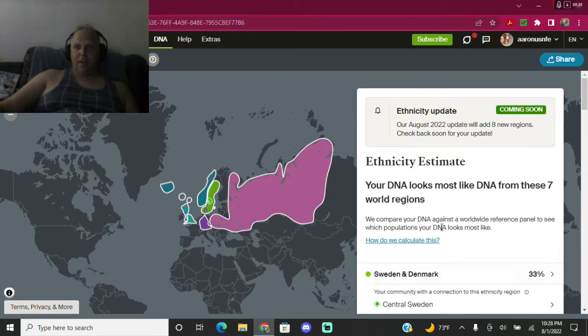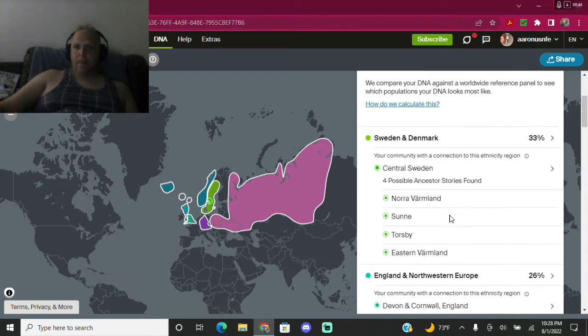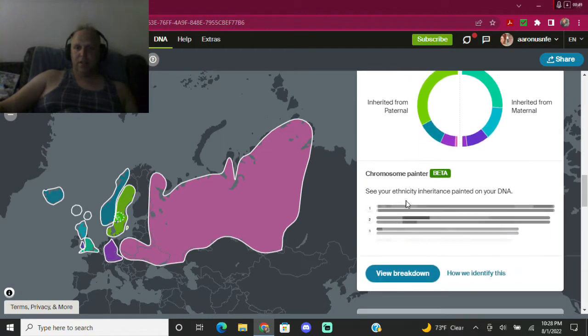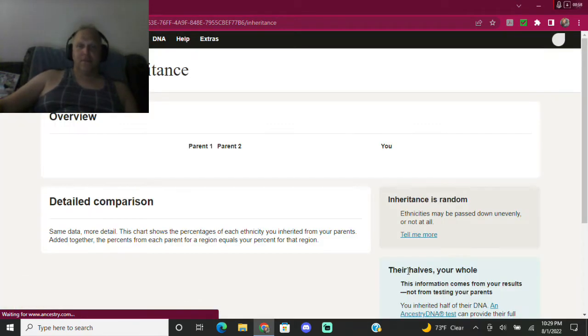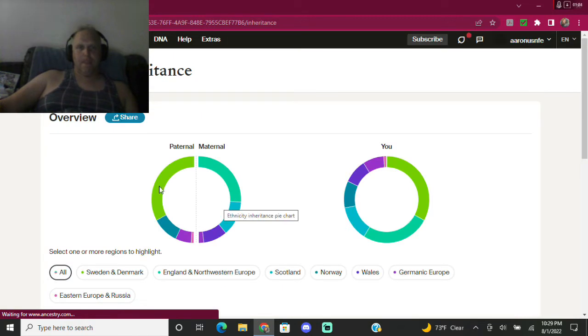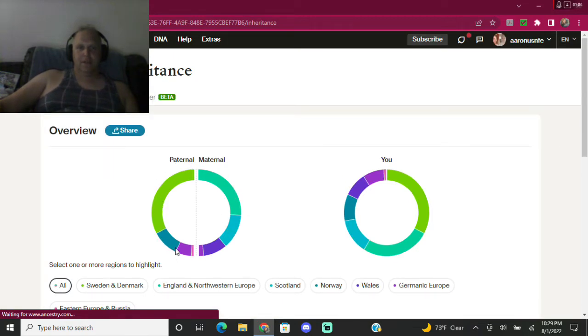And one thing that they have now, and it looks like it's going to be updated again because they're adding 8 new regions, and this is the newest thing right here. This is an interesting little add-on because you can actually see who you got from whom, which side of the family it came from, and what percentage from each parent. Yeah, see, that's where I got it from, and that is me.